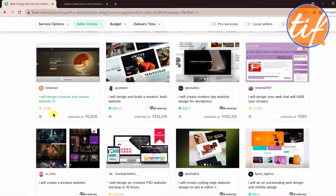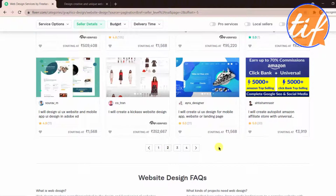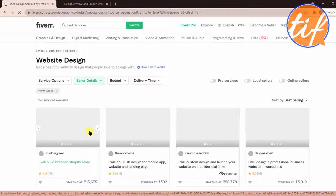This one has a lower rating and only 6 reviews. So we'll go with that. Next page, let's pick up one more.